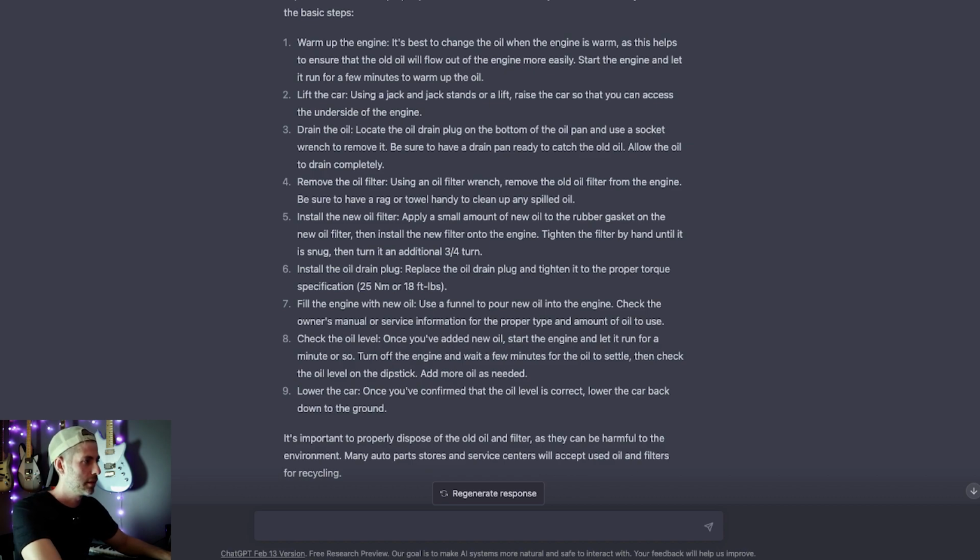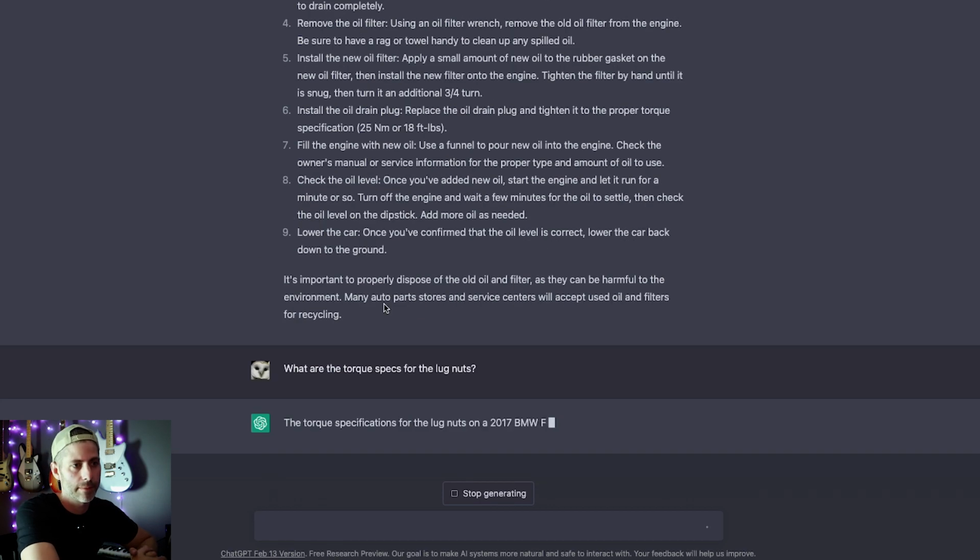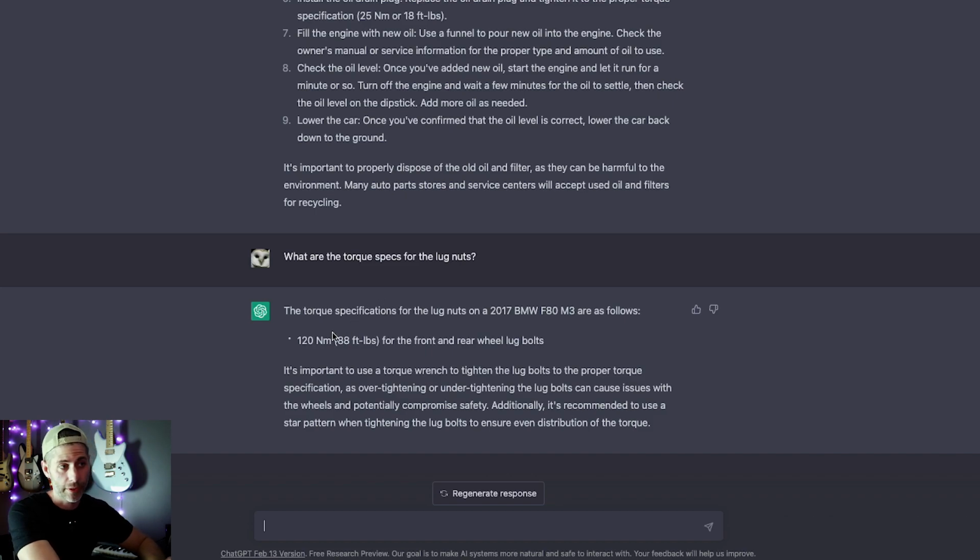But since we previously asked about torque specs, let's ask it about the lug nuts, and can it tell us the torque specs for the lug nuts? Okay, so here's where we have a bit of an issue, and actually this value is different than the one it previously gave. So for the lug nut torque specs, I believe them to be 105 foot-pounds, or maybe 104.9, I think might be the super specific one. But here it's saying 88 foot-pounds, which I think is too light. So when it comes to torque specs, given that I had previously gotten a wrong answer on the oil drain plug and then got the correct one, but the wrong one for the lug nuts, I would sort of trust but verify when it comes to anything ultra-mechanical like this when using ChatGPT.